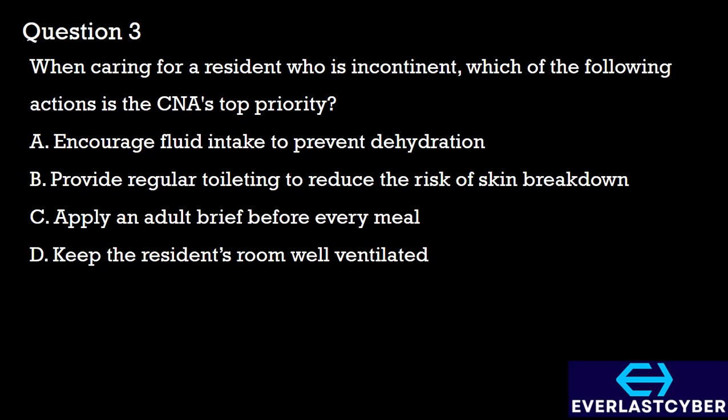While encouraging hydration is important, this is not the priority. Fluid intake should be managed based on an individual's needs and medical guidance. For residents who are incontinent, one of the top priorities is to reduce the risk of skin breakdown by ensuring that they are regularly toileted or have their briefs changed as necessary. Prolonged exposure to moisture from incontinence can lead to skin irritation, sores, and infection, so frequent toileting and maintaining cleanliness is crucial.